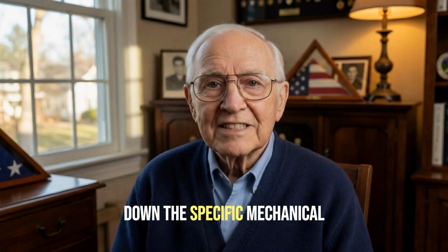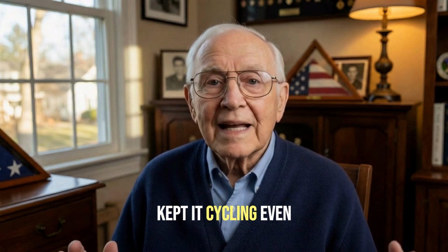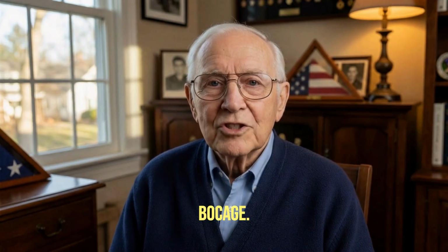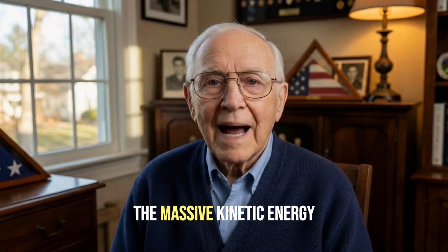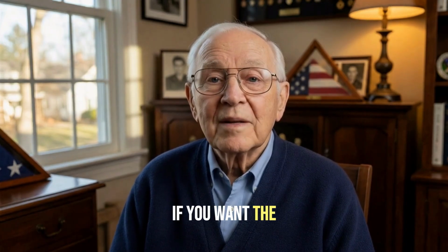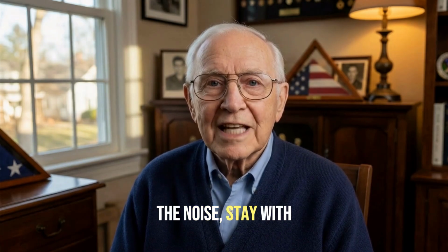And we will break down the specific mechanical detail John Browning built into this steel frame back in 1911 that kept it cycling even when we dragged it through the heavy, wet mud of the Normandy bocage. This is the truth about fighting at 3 meters, where rifles fail and you rely on the massive kinetic energy of a flying rock. If you want the version of this war that they do not put in the standard textbooks, the one lived in the dirt and the noise, stay with me.